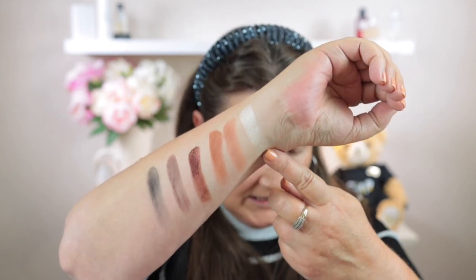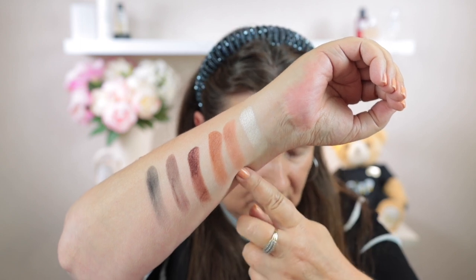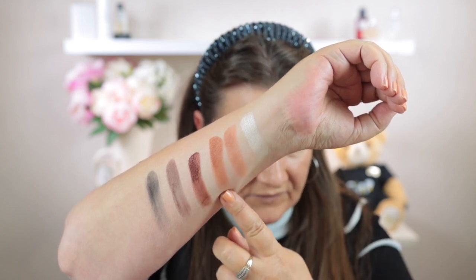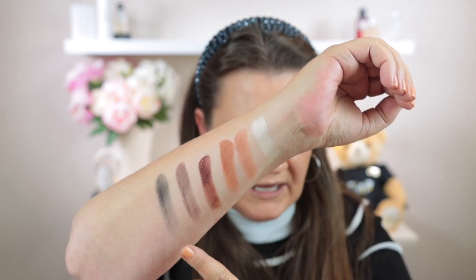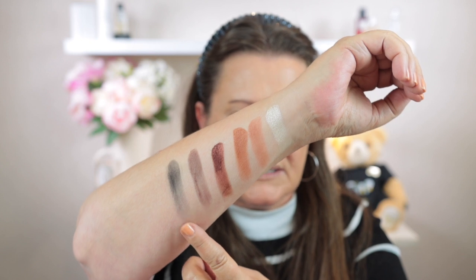So this shade is Nylon, this is Soft Brown, then we have Texture, then we have Antiqued, then we have Embark, and then the very last shade is Carbon.